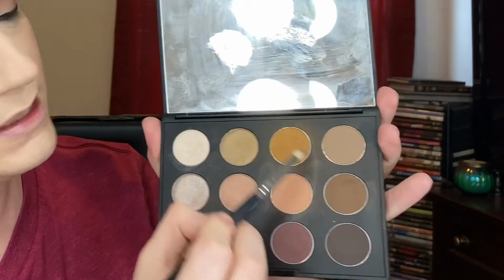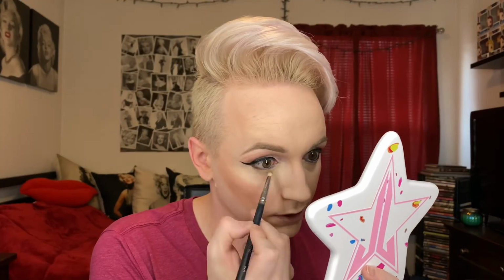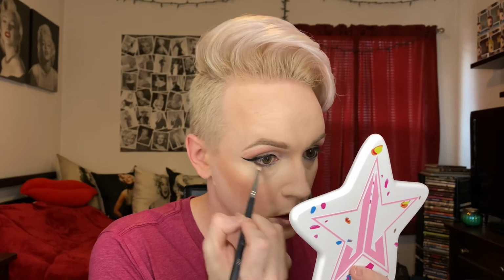I'm going to take a little bit of these 2 shades here to really help smoke out the bottom. Starting with the lighter shade first, as close to the lash line as you can get it. We're going to buff back and forth. Trust the process. I swear to God. It works itself out. And if not, just take it off.